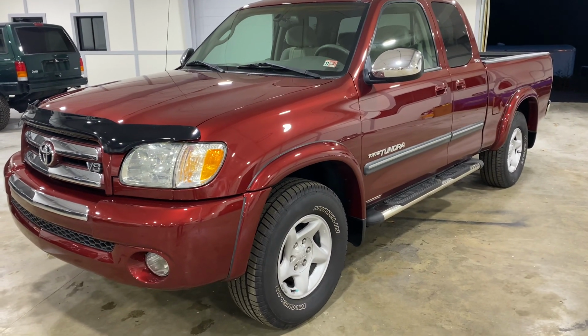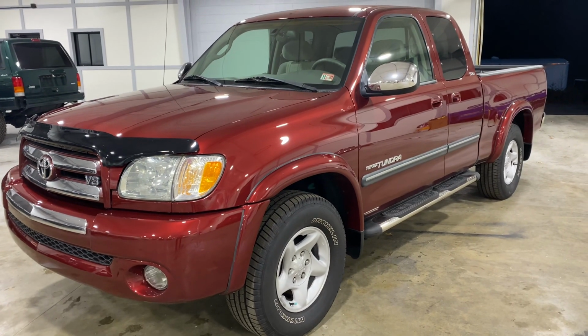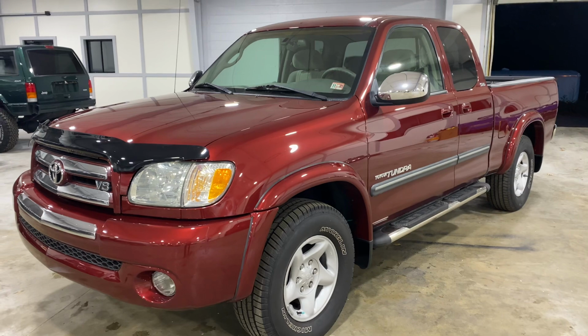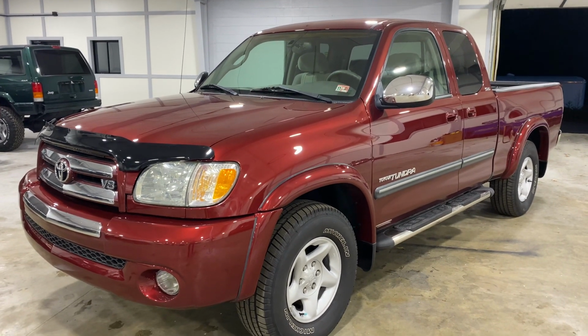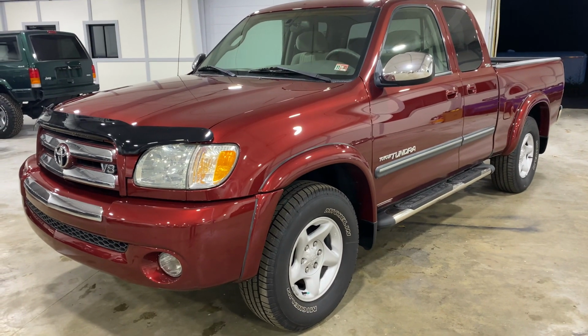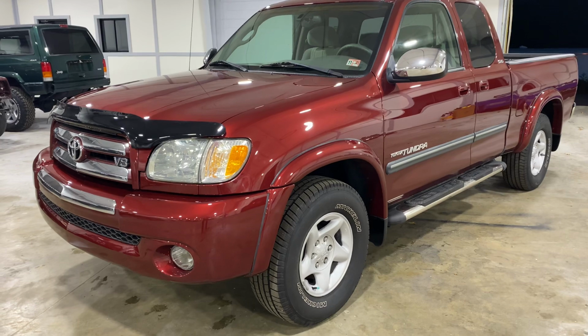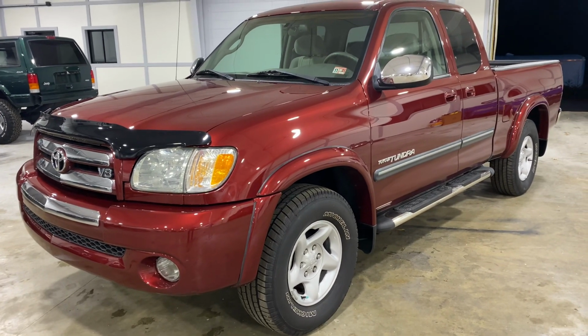That's another thing. If you guys are looking at these online to purchase, make sure you get really high resolution detail photos because the clear coat gets so thin that from a distance you can't tell. So if you're buying one of these sight unseen, ask for videos, get as much detailed information about the vehicle as you can, paint wise.